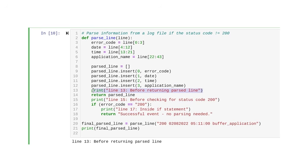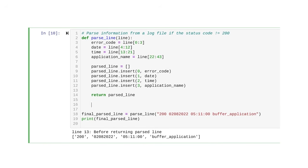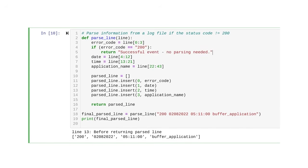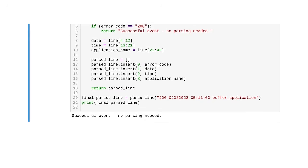Let's first delete our print statements. This makes the program more efficient because it doesn't run any unneeded lines of code. Now, let's move the if statement. We'll place it right after the line of code that involves parsing the status code from the line. Let's run our code and confirm that this fixed our issue. Yes, it printed successful event, no parsing needed. Great work, we fixed this logic error.